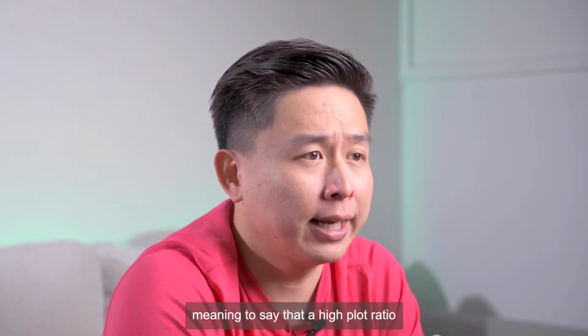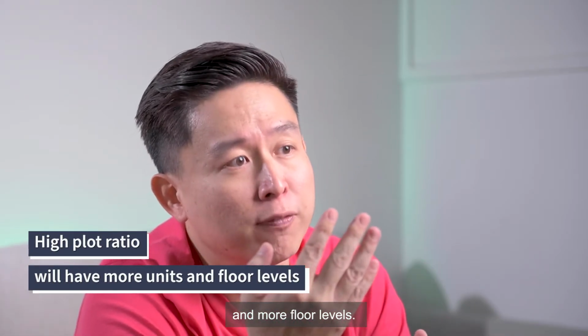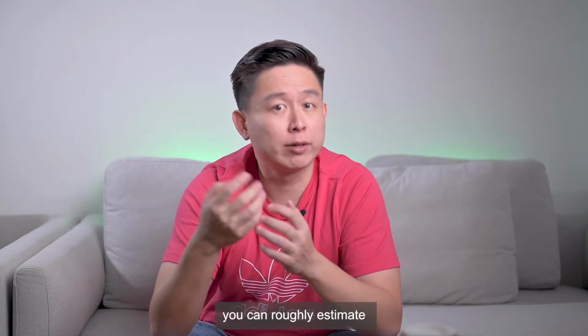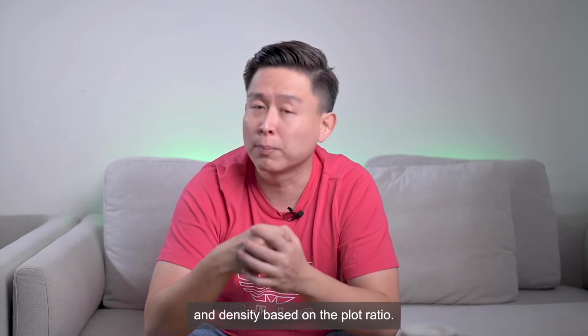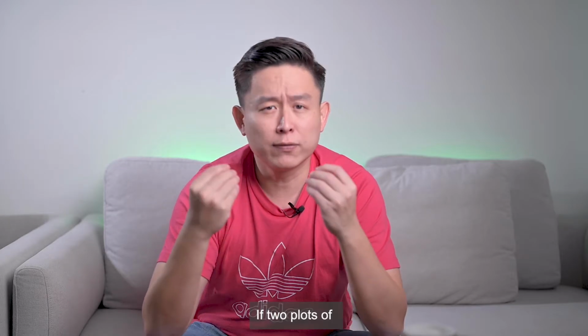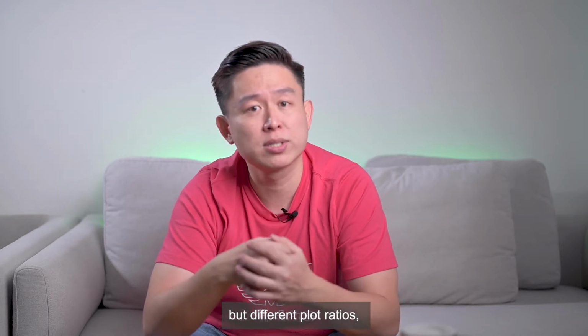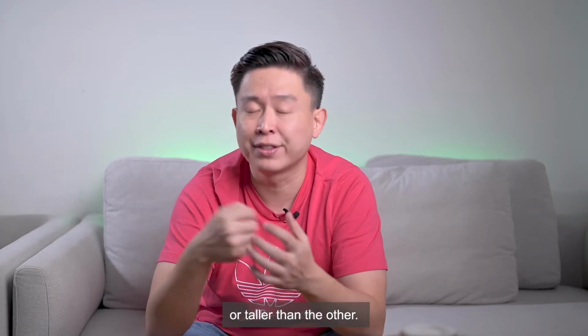Meaning to say that a high plot ratio will have more units and more floor levels. If you are buying a residential project, you can roughly estimate the number of floor levels and density based on the plot ratio. If two plots of land have similar areas but different plot ratios, it means that one will be denser or taller than the other.